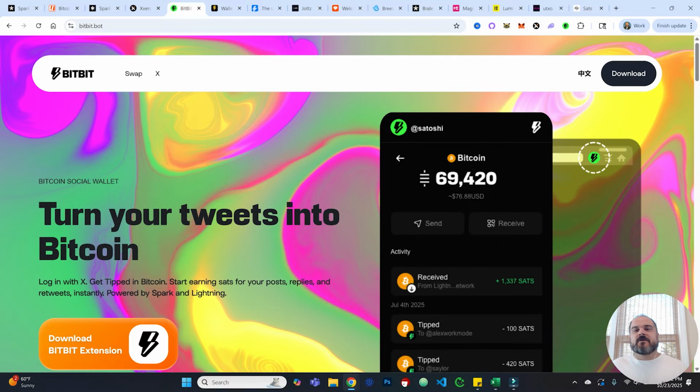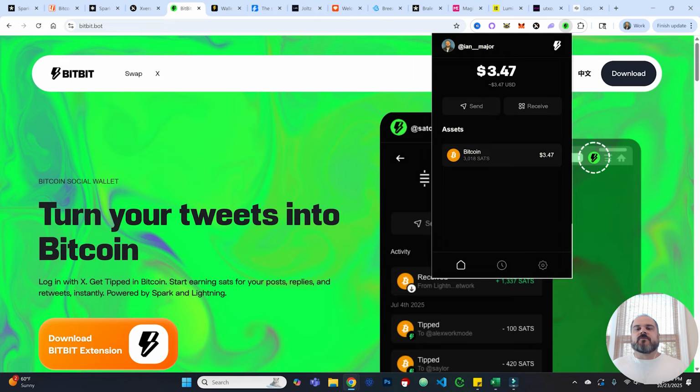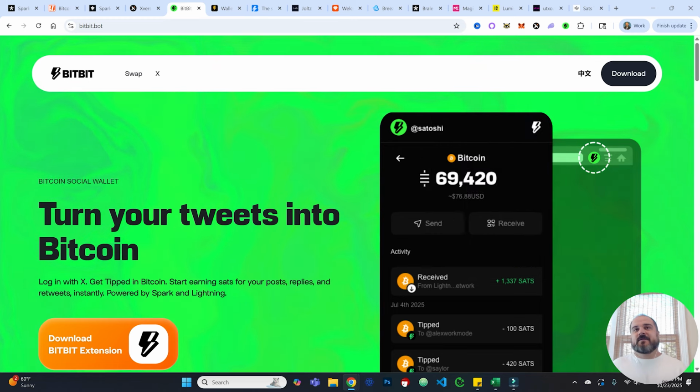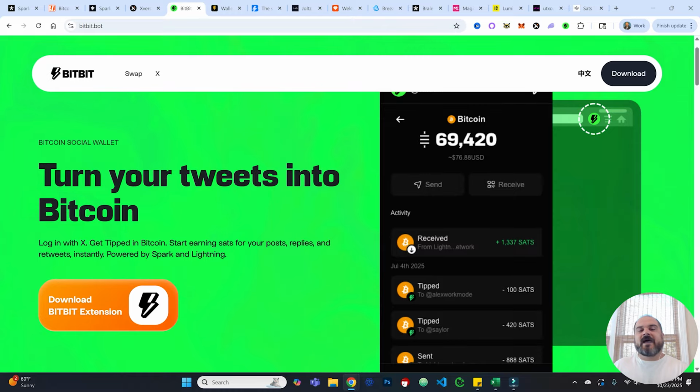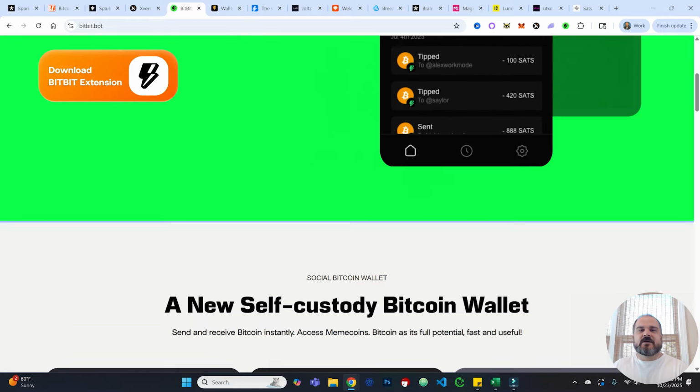BitBit is another one. You can get this as a browser extension. What's really cool about BitBit, and I've got this here open as well. You've got a really clean Lightning and Spark wallet here. And if you're anywhere on X, you may have already seen some of the tipping that's happening via BitBit. So this is very sort of Nostr-like in its capability. You can tip people on X for them to then come and claim as part of their BitBit. So that's a really nice additional use case for something like Spark, where you have this sort of offline receive property. You could create a BitBit wallet tied to your X profile and send and receive tips on X. It's pretty cool there as well.